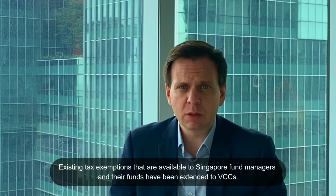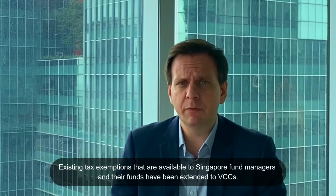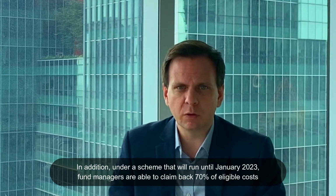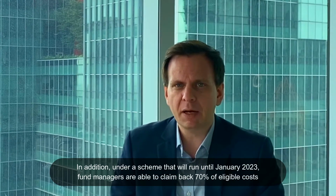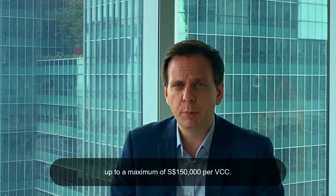Existing tax exemptions that are available to Singapore fund managers and their funds have been extended to VCCs. In addition, under a scheme that will run until January 2023, fund managers are able to claim back 70% of eligible costs up to a maximum of 150,000 Singapore dollars per VCC.